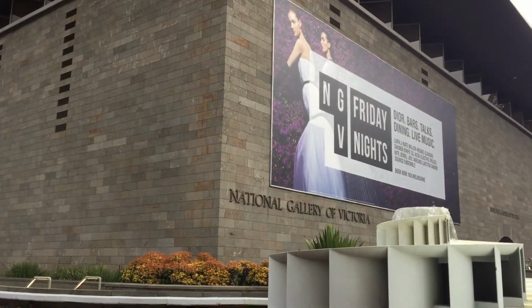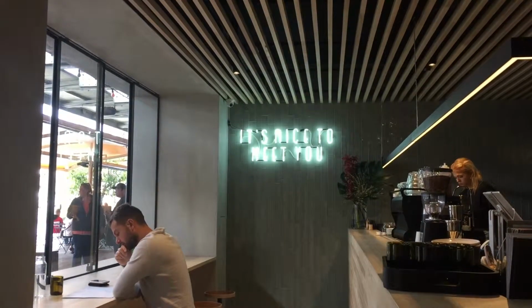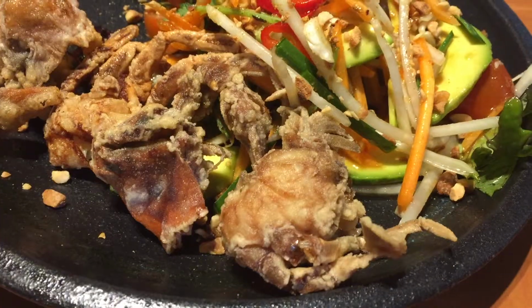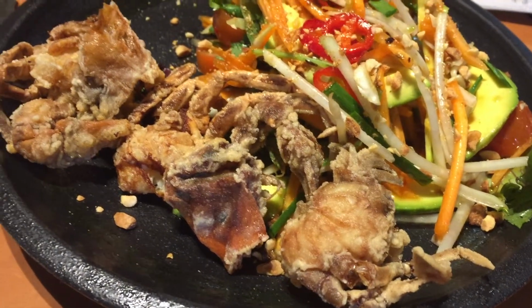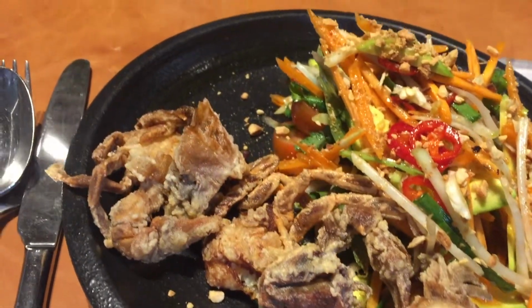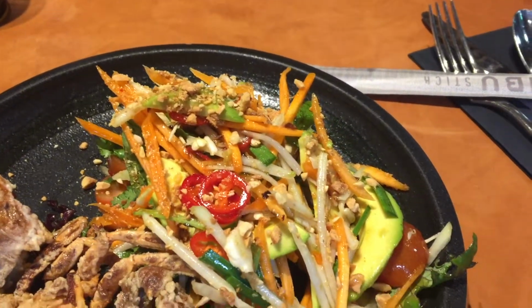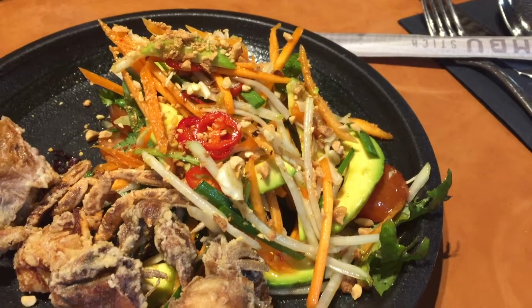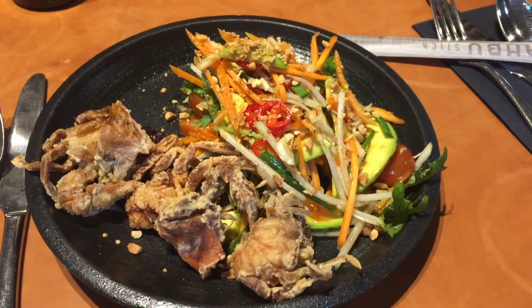My lunch had me back at Bamboo by South Melbourne Market, where I gorged myself on a green papaya salad with soft-shell crab, crushed nuts, cherry tomatoes, avocado, julienne vegetables, and chili. That had to sustain me until our dinner, which would be much later out on the peninsula.